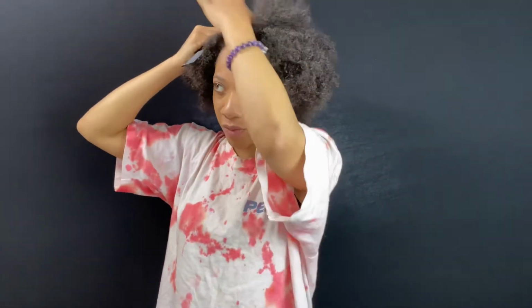I'm trying to grow my hair. My ideal hair length would be just shoulder length. If my hair was like this but shoulder length, out to here, I'd be fine. I wouldn't wear weave. I wouldn't worry about it. I would just take care of my hair. But that's what I want.